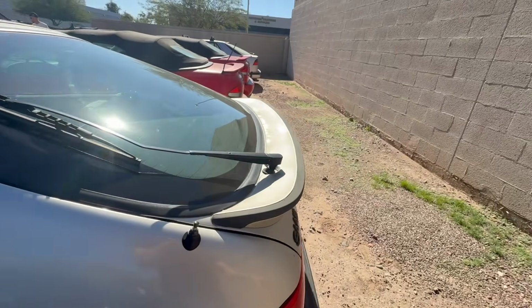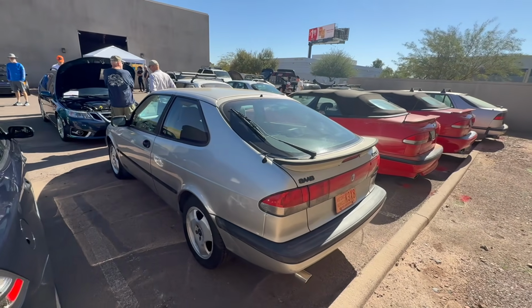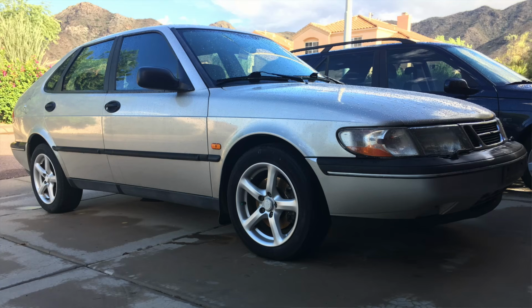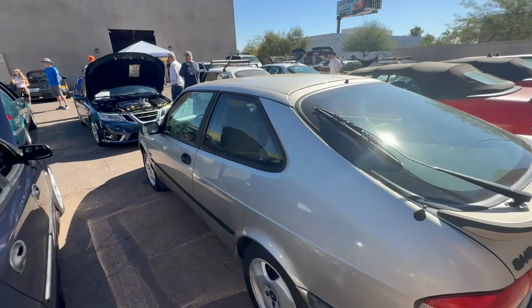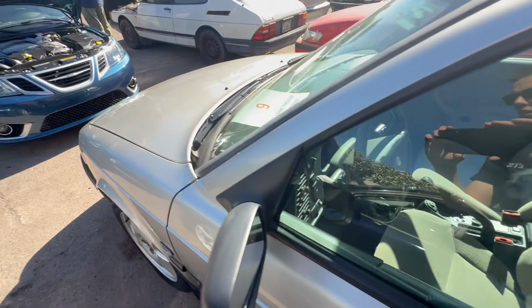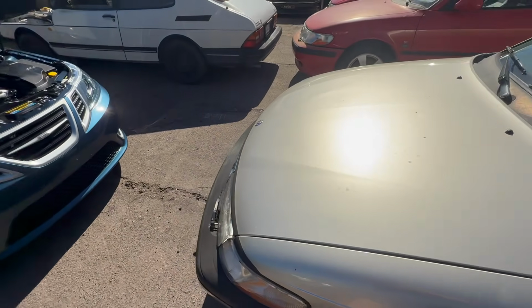I also brought my NG900, like I said, or you will see in a future video actually. Got this car all cleaned up and ready for my dad to bring because they used to have a similar spec car way back in the day. So he got to drive this morning, and we'll have it for the day, which is really cool. This car's been running well. We've got lots more content coming on this soon.